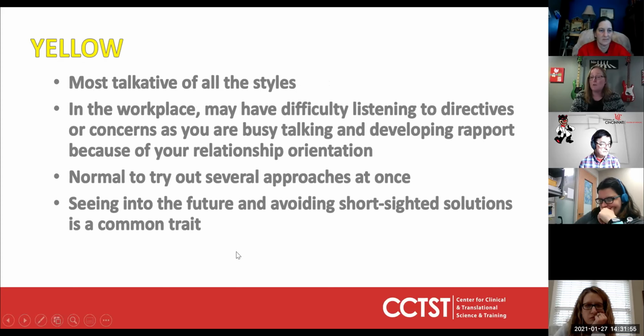Which is where green communicators could really be helpful to reds, just like Cope said with blues. Again, they're the most talkative of all the styles. Yellows may have a little bit of difficulty listening to directives or to concerns because they're developing rapport with people and building relationships. And they're talking to people, so they may not quite catch everything that's being said.